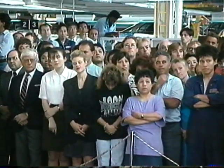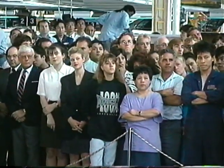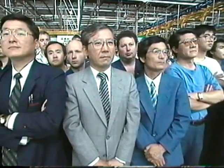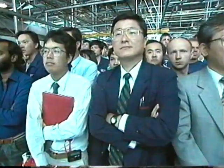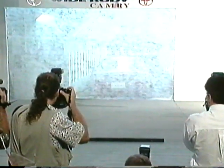We have a production process which can build cars to truly international standard. 8 years after market research started, the first wide-body Camry rolls off the production line. The new wide-body Camrys prove this can occur. Ladies and gentlemen, the ceremonial first wide-body Toyota Camry.